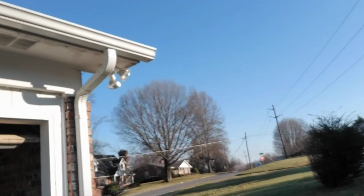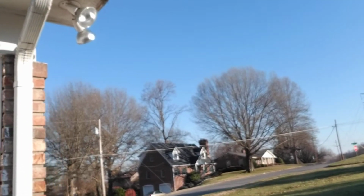Hey, it's unusual to see the mailman going through there. It must not be ours, because they never bring our mail this early.